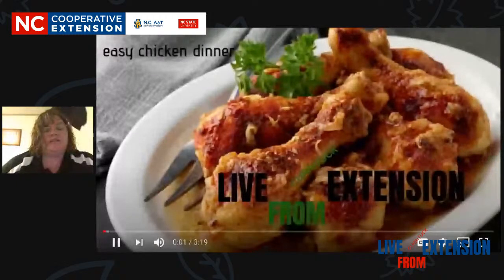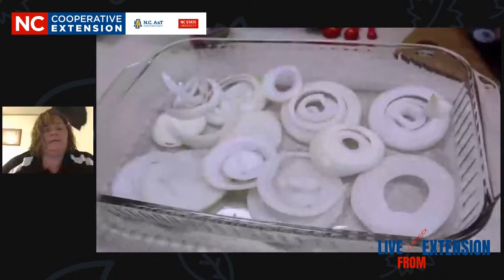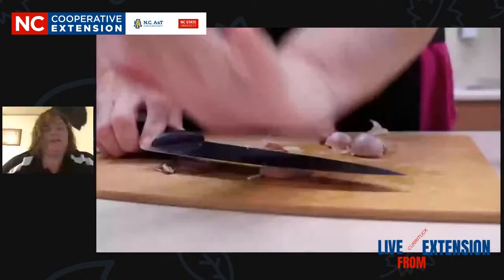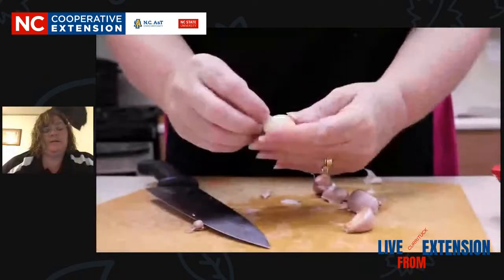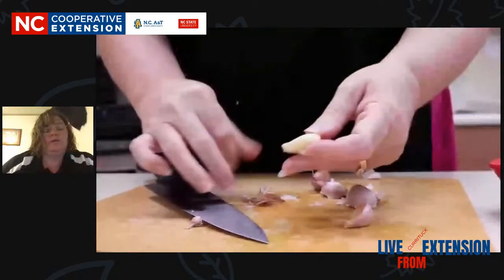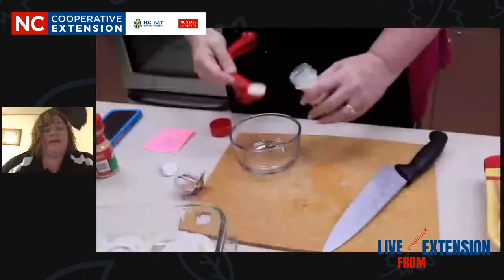Again, this is your onions that you've sliced. You're going to arrange them in your pan, just like I did. They are on a kind of an even level. You're going to take your garlic and smash them, and peel it. You're just going to take that smashed garlic and place it around the pan like that.